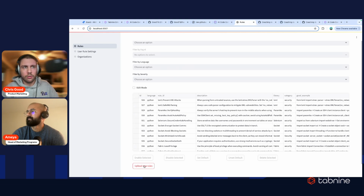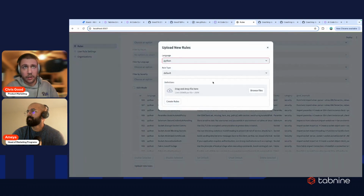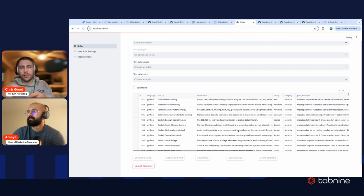And for users to ultimately get to the self-service point where you will be adding your own rules, it is incredibly simple: just dropping a JSON file, determining which language you want it to apply to, and what type of rule it is. Does it apply to specific users, or does it apply to the entire organization? All of which, by the way, can be configured post generation. So once you import these, it's not like they're locked in place forever and you can't customize them.